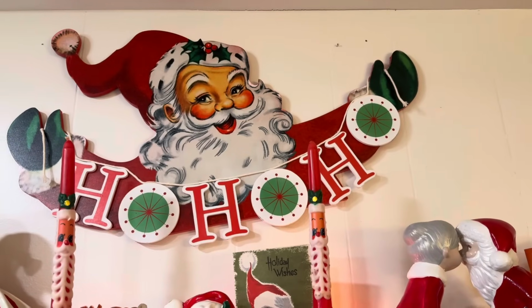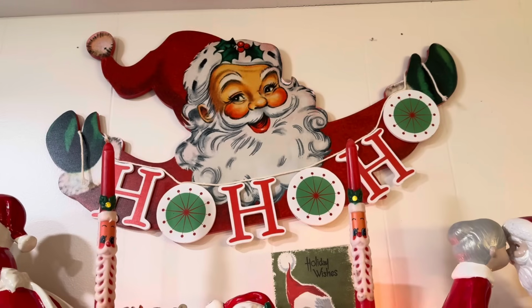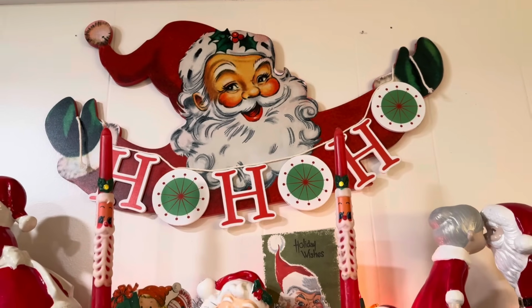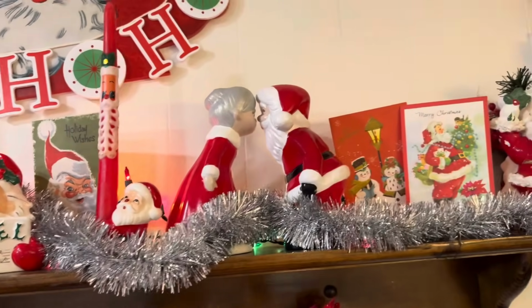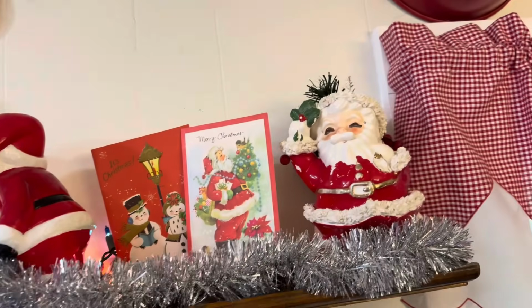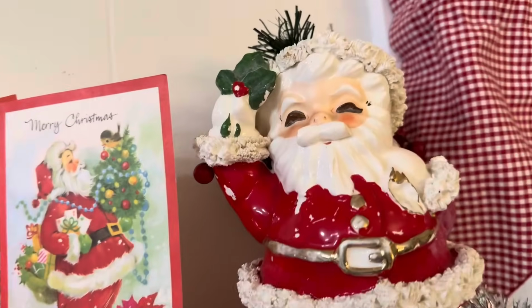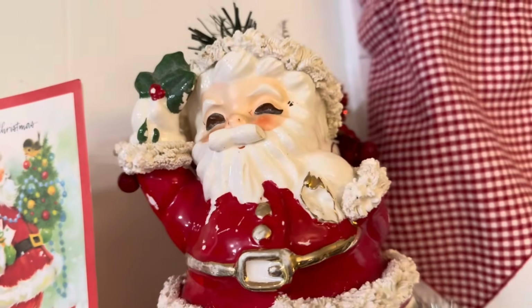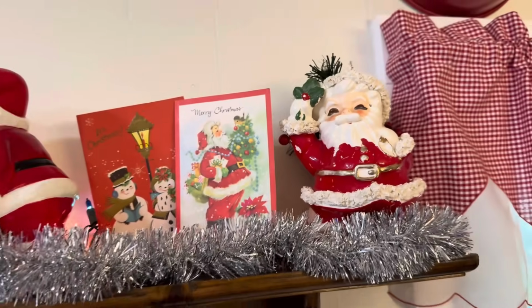And I love the looks of it. I don't remember where I got him, but I got him last year, and I loved it because he had that vintage look to him. And this poor little Santa, his mustache was broken off. He was pretty pitiful, but I just felt sorry for him, and I had to buy him a few years ago at a thrift store.